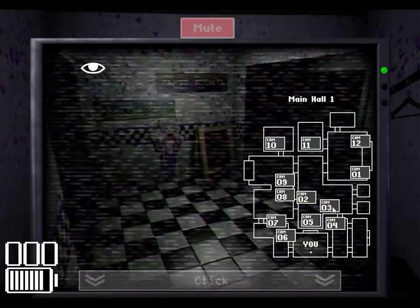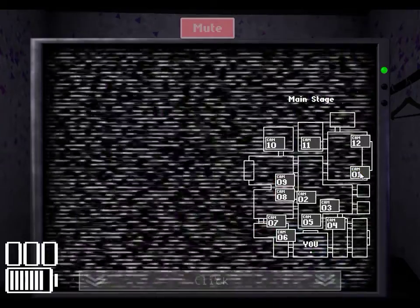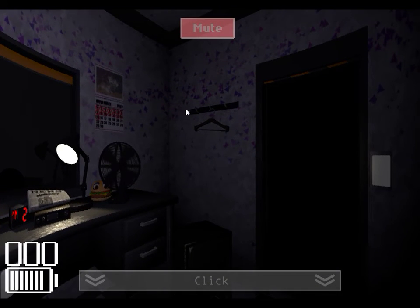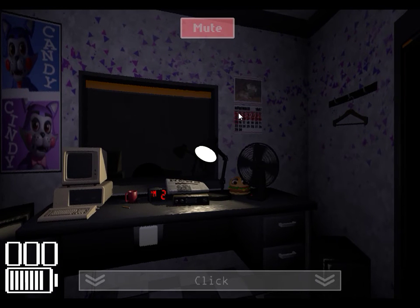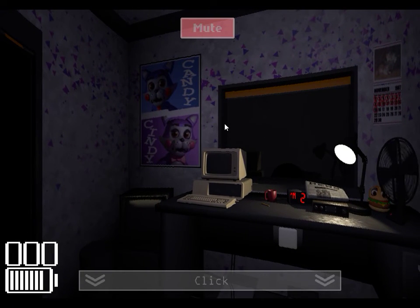All three doors are power-driven, so basically don't use too much power. Otherwise, the place will shut off completely. But don't worry. As I said, the doors will open up if that happens, so you won't be trapped. I think that was all for now. Good luck on your first night here. Don't fall asleep. And have a good night.